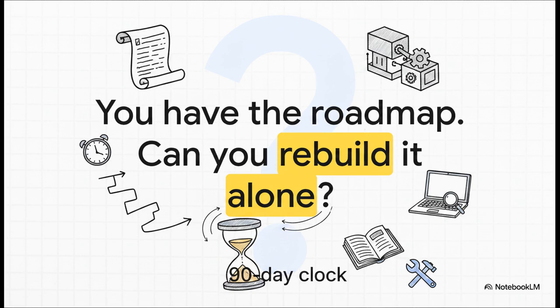So I leave you with this final thought. Are you ready to close those tutorial tabs, open up a blank editor, and prove you can rebuild it alone? The 90-day clock starts right now.